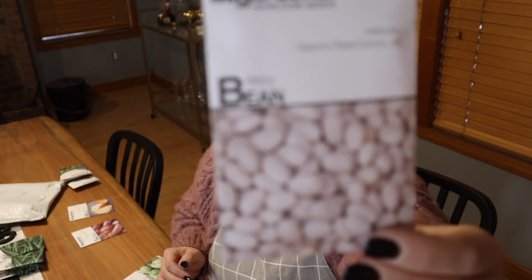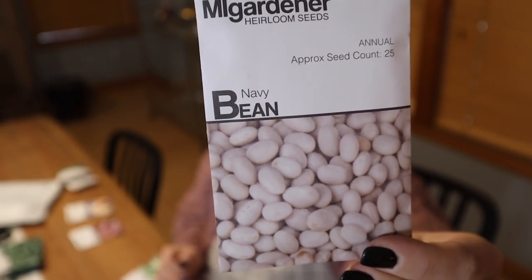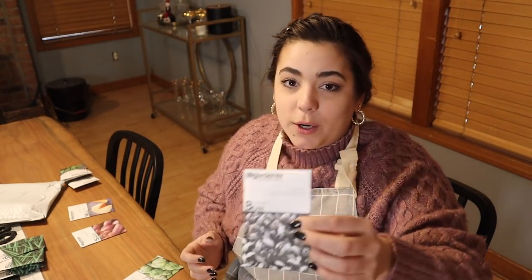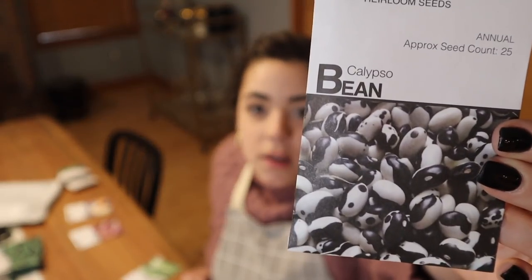I am going to attempt to grow navy beans. I bought 4 packages of navy beans. These are a bush bean variety, so I don't need to trellis these. And the other dried bean we are going to try, and look how cool these are.